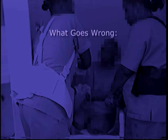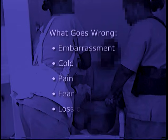Wow, did you see how she went from cursing, grabbing, and biting to thanking the CNA and offering to pay for the service? How much better both must feel. The person is dignified and has a good experience, and the aide does her job without feeling endangered. And how do we go from here to there? The first step to making bathing better is to understand what goes wrong. Often it's because people being bathed feel bad during the experience. They're embarrassed or cold, painful things happen, they become afraid, or they feel a complete loss of control.